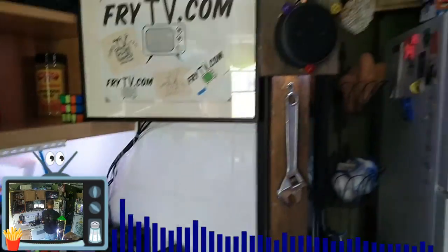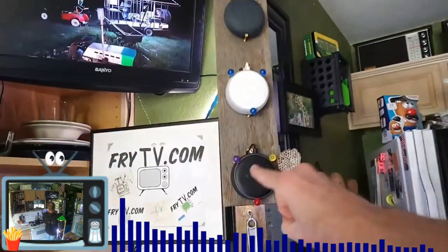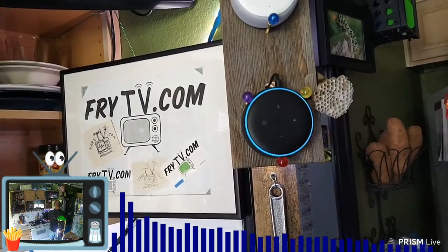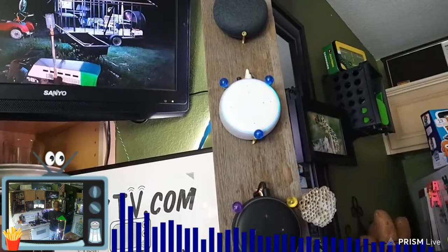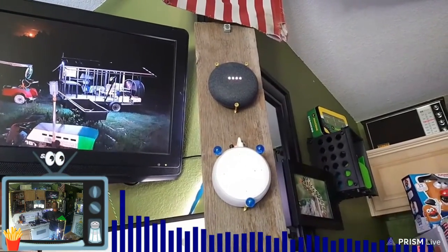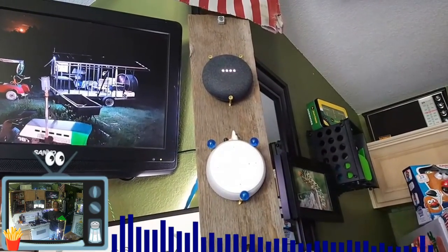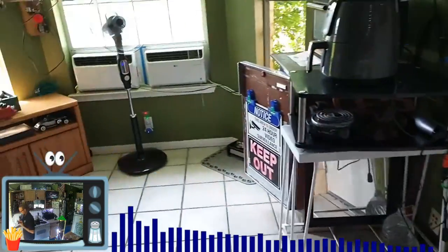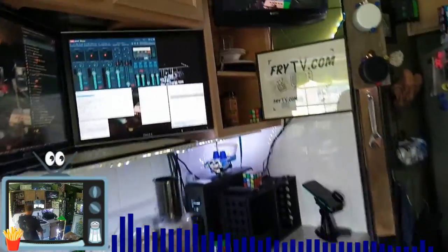Let's see, which one do we want? We can use this one. Oh, so this is a new addition to the, this was in the old studio. These are my assistants. That one's name is Ziggy. What time is it? The time is 2:57 p.m. Computer, what time is it? It's 2:57 p.m. Hey Google, tell me a joke. How do trees access the internet? They log in. There you go.